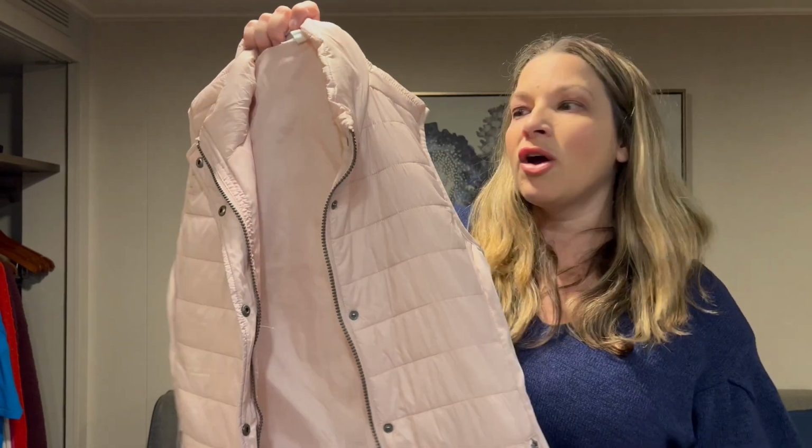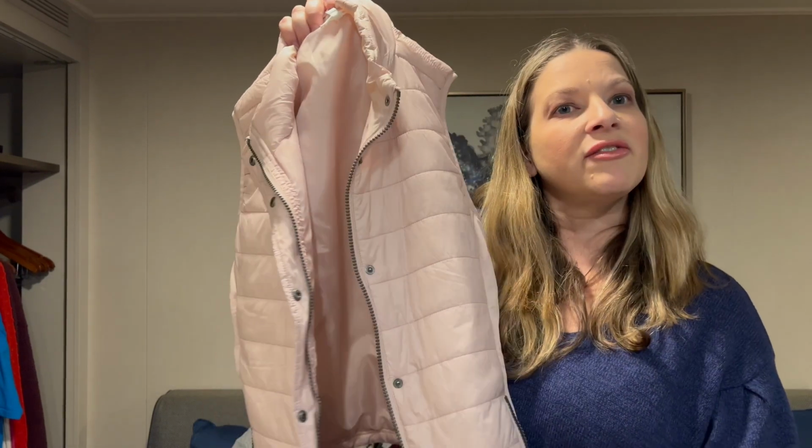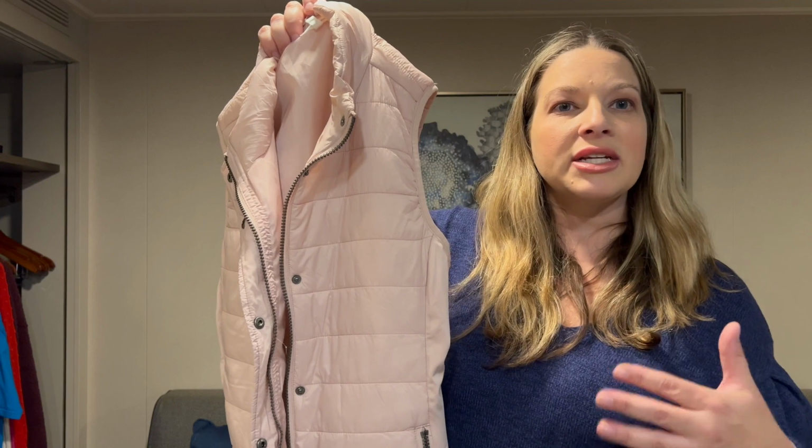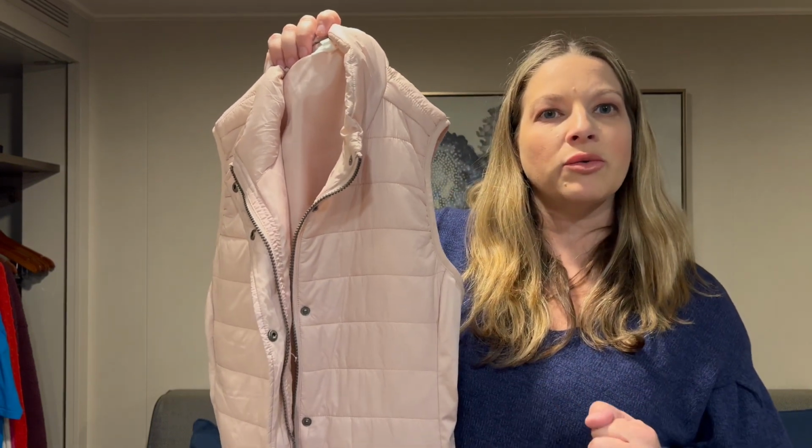So this right here was definitely a must. I think it's great to bring any kind of vest. This is kind of like a puffer vest, but it's not real thick, so it doesn't really add weight to you. It's also great to wear out on the ports and stuff to just keep your core really nice and warm.